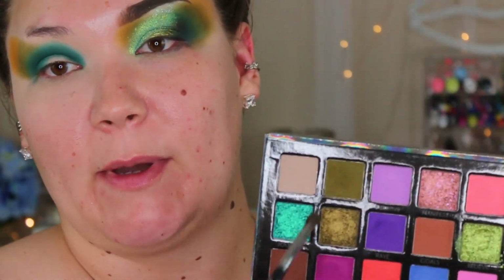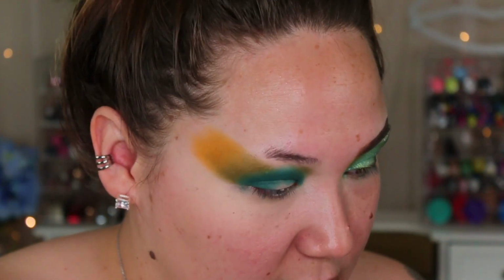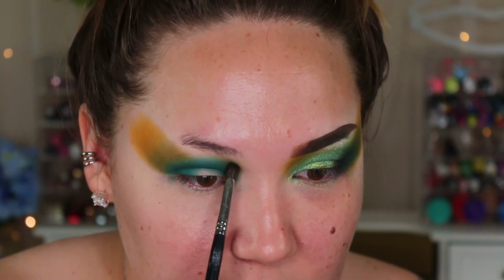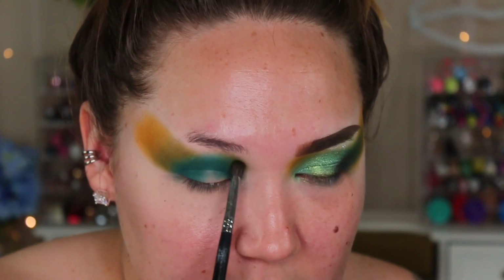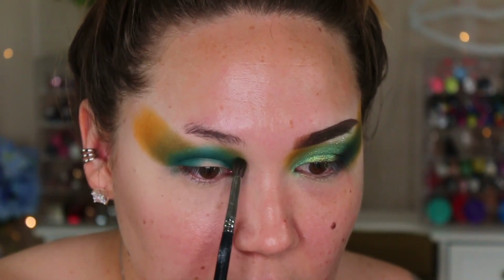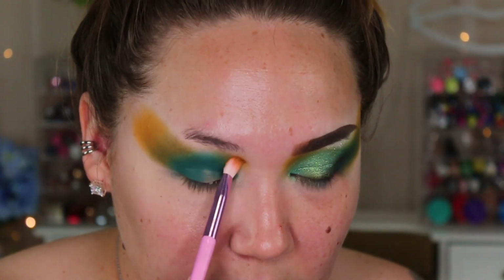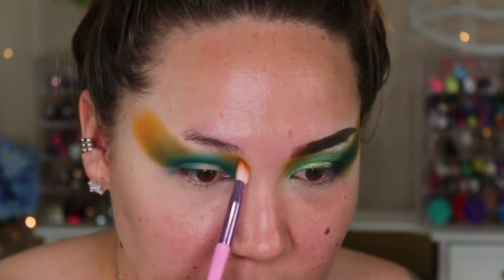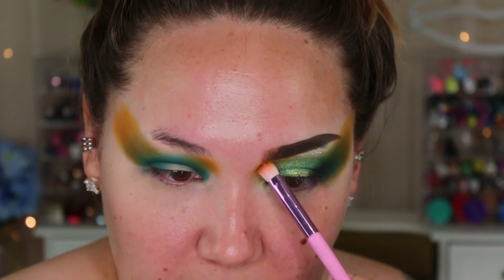I'm going to blend everything in at fast forward speed. And then I'm going to go back in with Hustle, just a tiny, tiny bit. And I'm going to start blending this out. I don't want to use too much of this shade because I don't want it to look too dark in this inner corner, but I needed a little bit of something to blend out this greeny shade. God, I am all over the place today. Then I'm going to go back in with Bondi, and this is going to be the main color focus on this inner corner. I feel like I need a little bit more on this side.